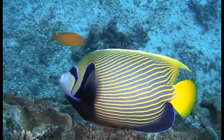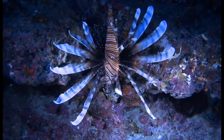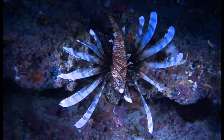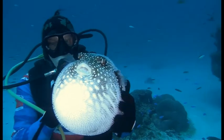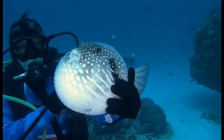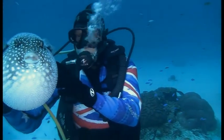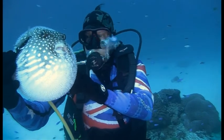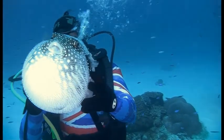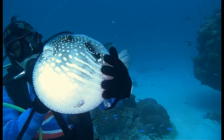Fish come in all colours and patterns. Scorpionfish have deadly spines to deter predators. Others, like the puffer, swallow water and blow themselves up to ridiculous size. Fish cannot swallow football-sized pufferfish.